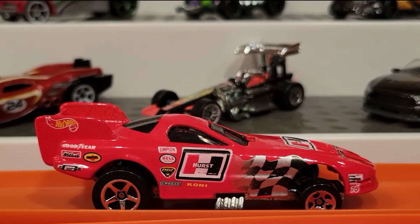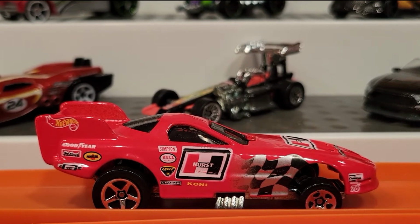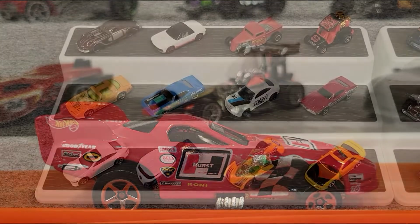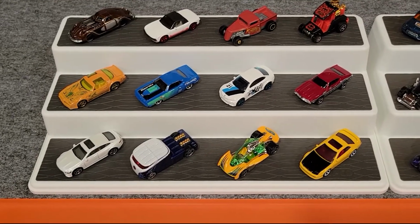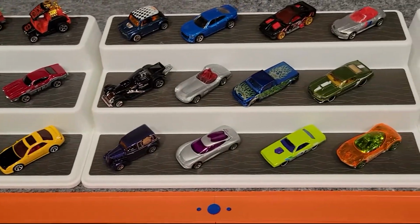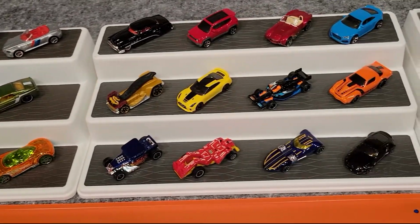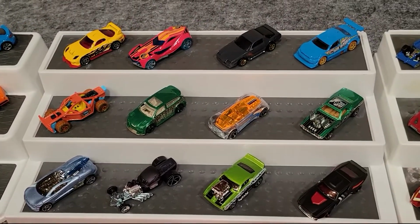The red Firebird funny car took two races in a row, and he took that second one by quite a bit. He's moving on to the finals. We ran 90 cars in this race, and here are the cars that didn't make it past the first round. We've got a mix of Matchbox and Hot Wheels here, some great looking cars. A couple that I thought would win the round, but they didn't.